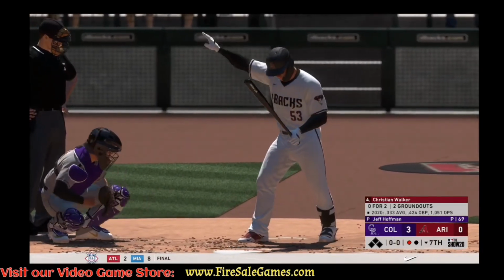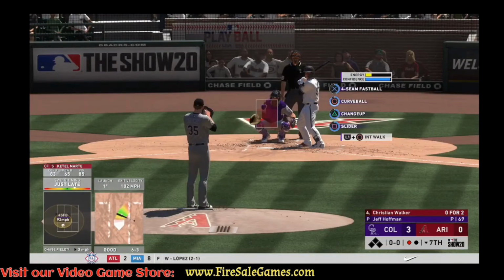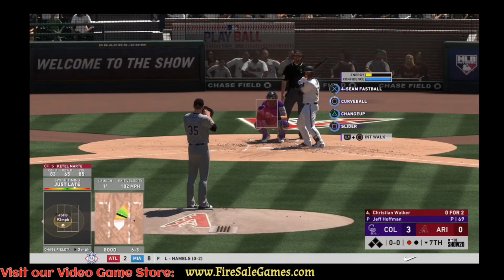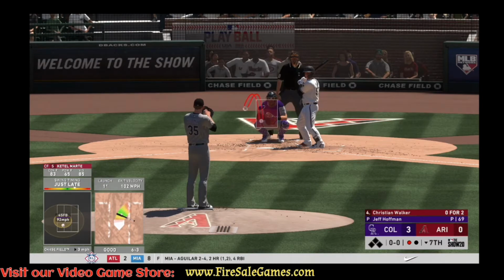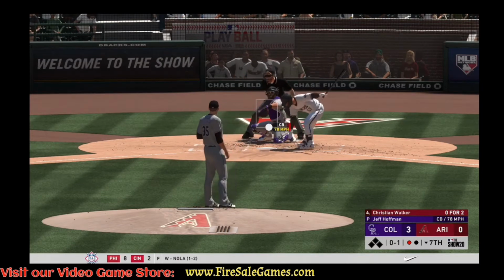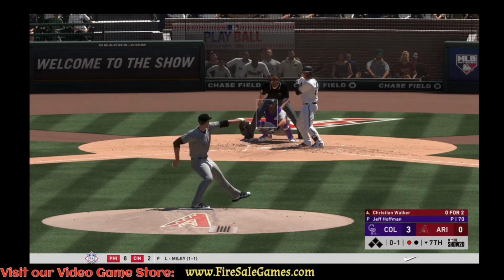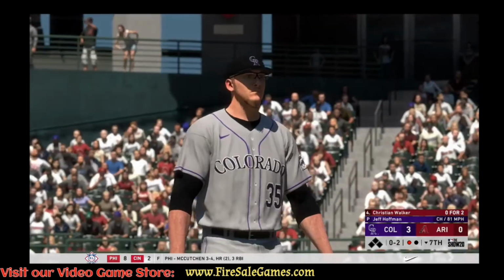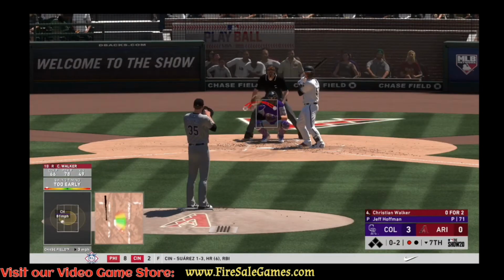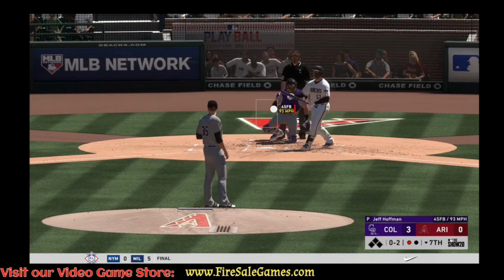Next will be the cleanup hitter, Christian Walker. No hits to this point. First delivery to him on the way. 1 out, nobody on. Swing and a miss, and he's in the hole 0-2 now. Well, he got the leadoff guy in the inning on a ground out. Now he's 0-2 to start this at bat. He looks really sharp so far to start the 7th.